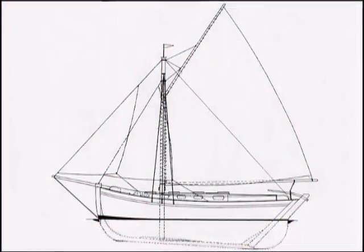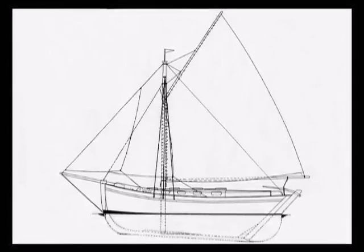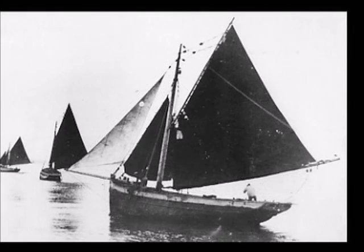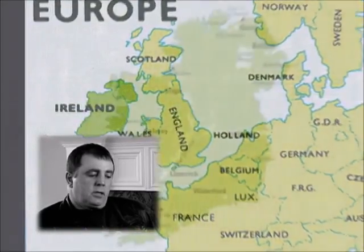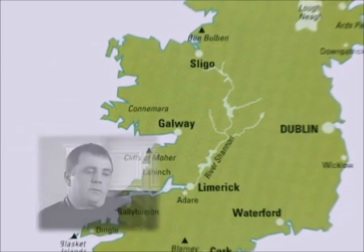The boat that Mulcairn decided to build was a Galway hooker, so named as it was used originally for hook and line fishing. But this was more than a fishing boat. The Galway hooker is special to Irish people because it's an original sailing boat there, and it's been in Ireland for probably a couple of 100 years, more so on the west coast of Ireland.